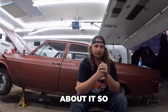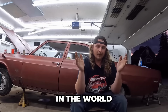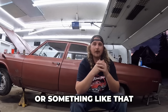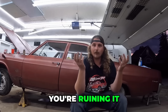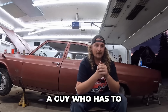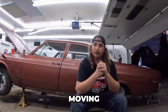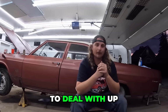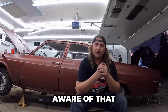So again, this doesn't just apply to cars, this applies to everything in the world. You think to yourself, all these laws that come out, it's because of one idiot or two idiots or something like that. So be aware of that. If you're that idiot, you ruin it for the rest of us. And as a guy who has to deal with all these rules, so much so that it's probably worth moving to enjoy hot rods a little bit better, not to mention all the rust we have to deal with up north versus down south, just be aware of that.